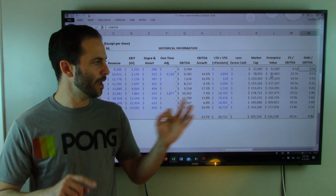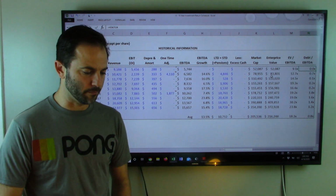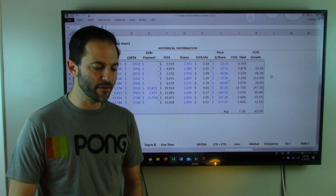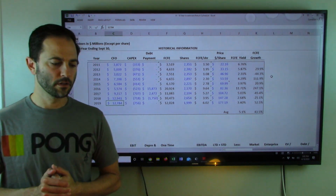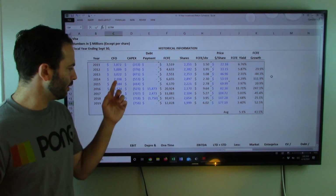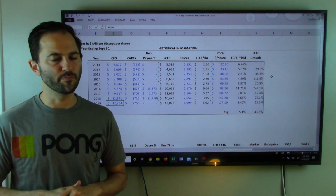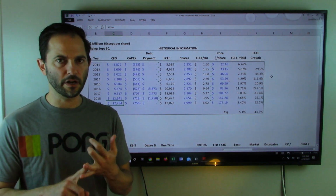Balance sheet, solid balance sheet as defined by debt to EBITDA. Excellent. Let's go look at free cash flow. Where the rubber meets the road and how you really value a business is we pick up from operating cash flow, CFO. All right, cash flow from operations 3.8 or 3.9 billion up to 12.7 billion. Fantastic. That growth is in line with EBITDA growth and revenue growth.